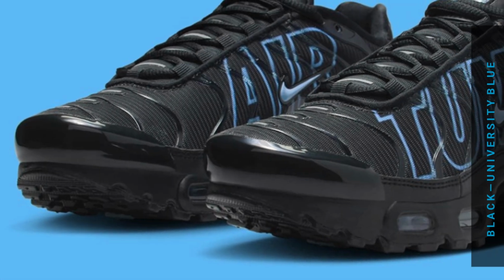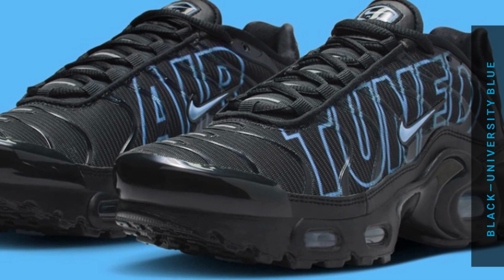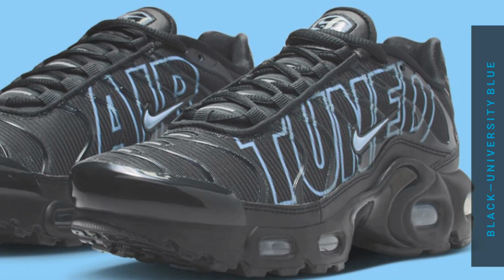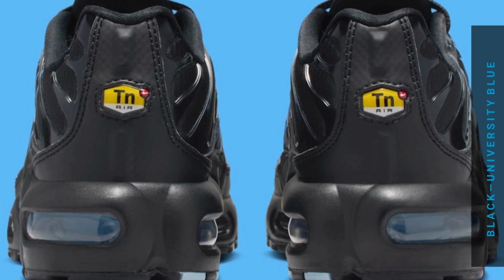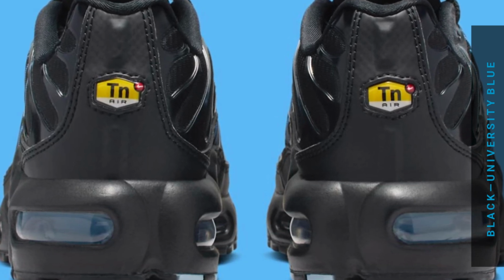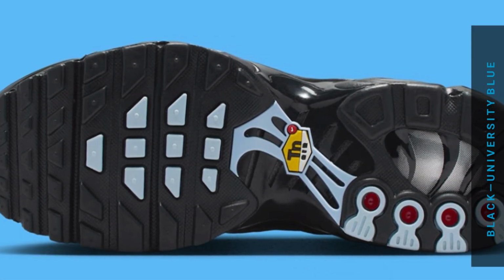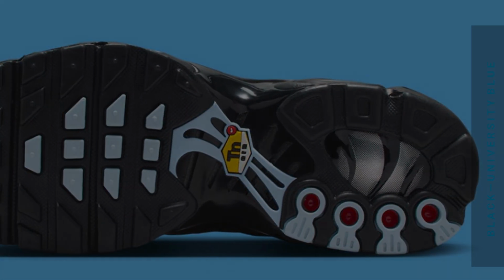and comfort. These grade school versions of the TN feature oversized, stencil-style branding across the upper. Tuned appears on the lateral side, while Air is printed on the medial side, all framed beneath clear TPU overlays. This colorway combines black with university blue accents. Retail price is set at $145 US.